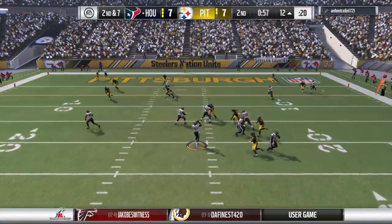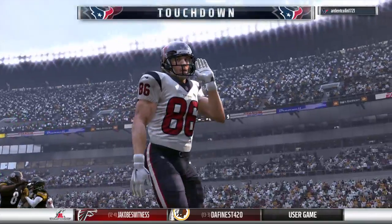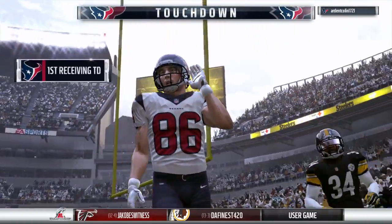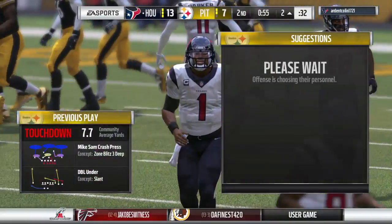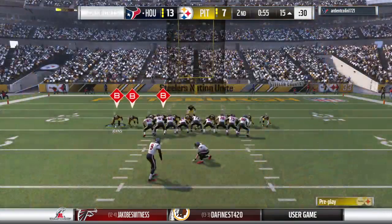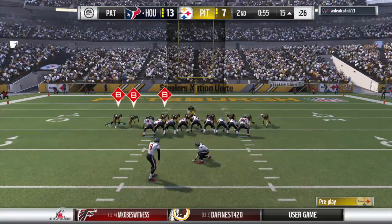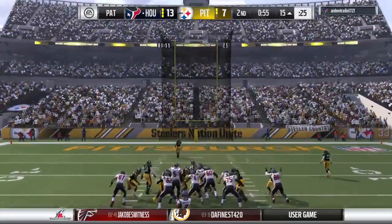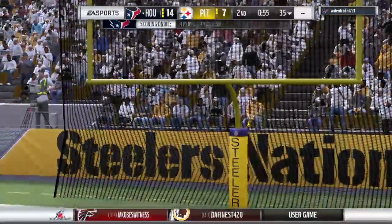Here's Newton now on second down. This will be caught at about the 5. And he'll take this one in for a Texans touchdown. Their dangerous wide receiver. A 12-yard touchdown grab. And the Texans have taken the lead. And he's got it. It's now a 14-7 ball game.